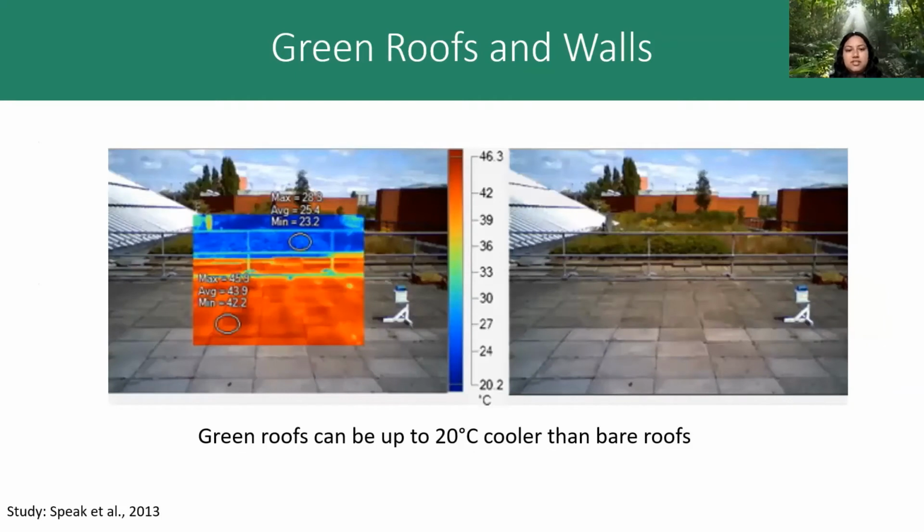And here is just an example of how effective a green roof can be at cooling structures. So in the background, you can see a green roof, and in the foreground is a bare roof. And when you look at the thermal image on the left, you can see that the green roof is actually almost 20 degrees cooler than the bare roof in the foreground.